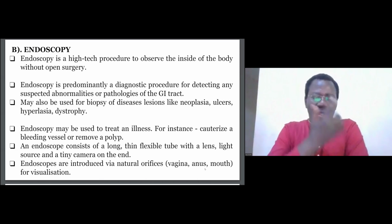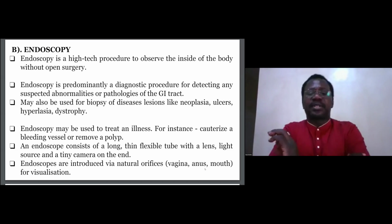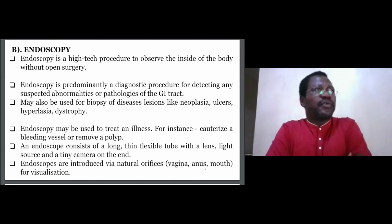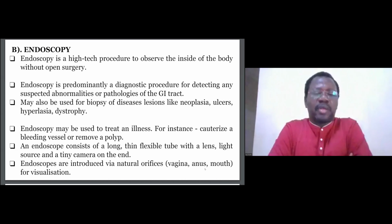So the endoscopes are introduced via natural orifices. So you don't make an incision, you don't make provision for it. It just goes through the natural orifices on the body. Next slide.